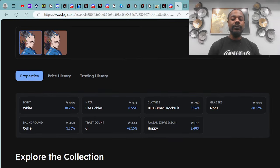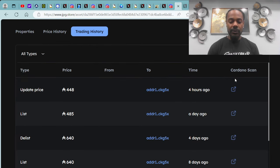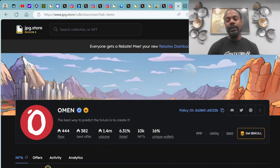Here's the different trait breakdown of this particular asset here. And you can also look back at the trading history of these different assets as well, right here at the jpg.store. If you're interested in looking more into the Omen Project, you can check them out more right here at the jpg.store.